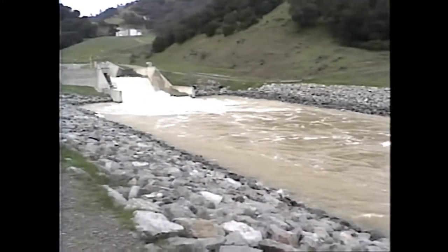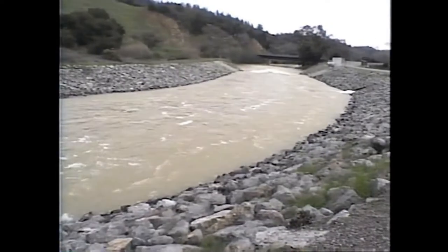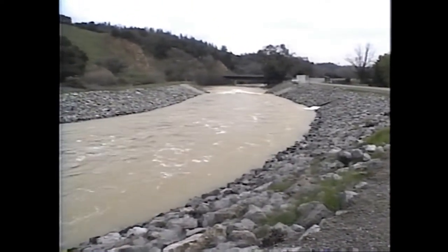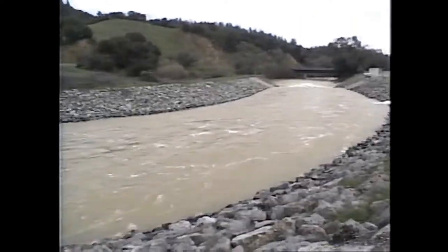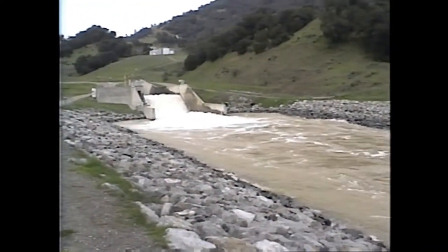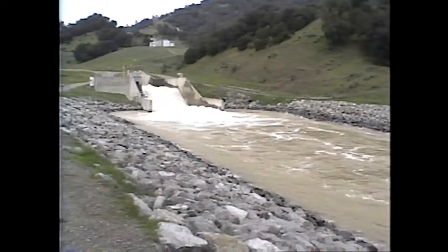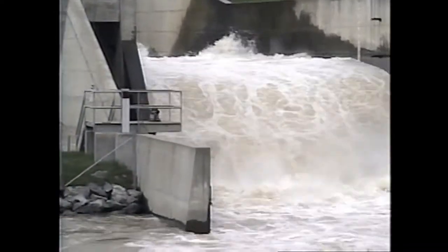Dry Creek, all the way down to the Russian River. Here it is. Back up again. I'm going to take a walk down the ladder one more time so we catch any fish jumping the ladder. I'm out of here. Let's get one more look at the spillway. Look, ain't that beautiful? That is so beautiful.